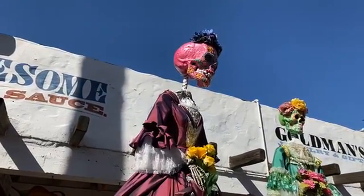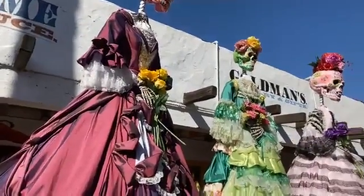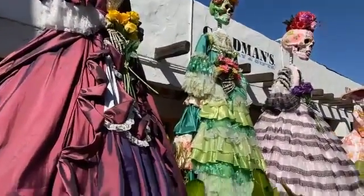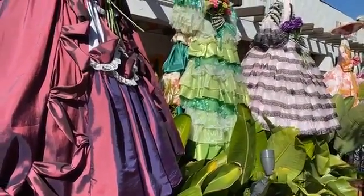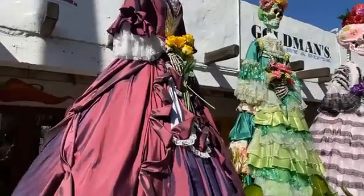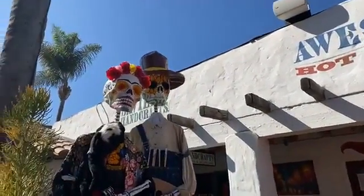And so another thing that they do quite often is leave favorite foods and beverages of the departed, along with gifts and possessions of the deceased. So we'll see that when we go over to the El Campo Santo Cemetery. We'll see some of the possessions that they have left at the grave.